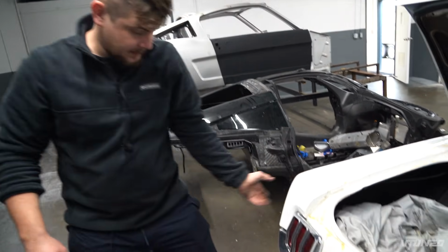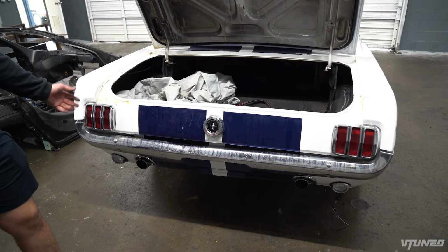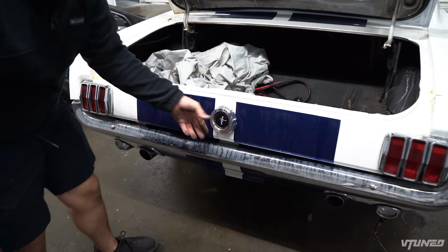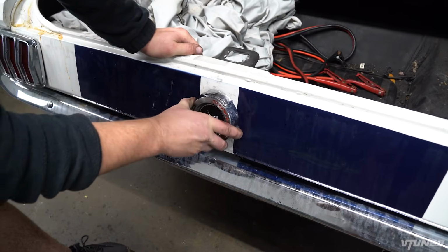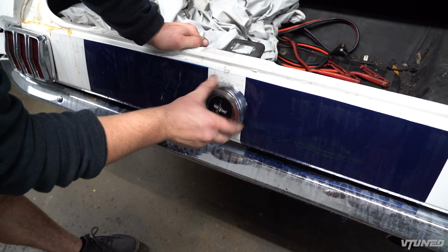And then going on the back, everything's here. We have all the chrome in really good shape, no corrosion or anything, and the coolest thing about these Mustangs, I like, is the gas cap is right here in the center. So you pretty much just pop this off. Bam. This is a cool looking gas cap.